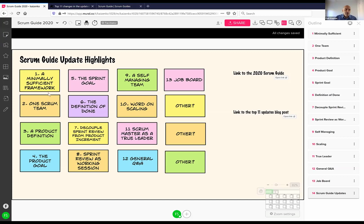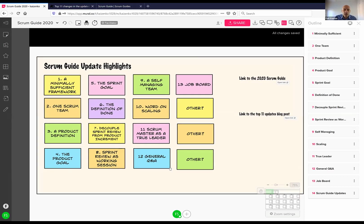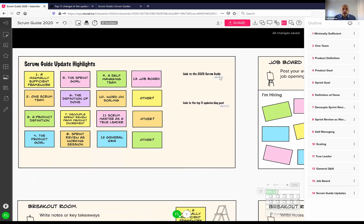All right, folks, here's how this is going to work. We have these topics here. There's 11 topics, and there's going to be breakout rooms. So any one of these that you'd like to chat a bit more with your fellow teammates at the DC Scrum user group, you can jump into those breakout rooms. This is going to be a general Q&A session. There's also a job board. So we usually put announcements. So if anybody's hiring or anybody's available for work, you can add your name right here so that we can connect you. The link to the guide is available over here.